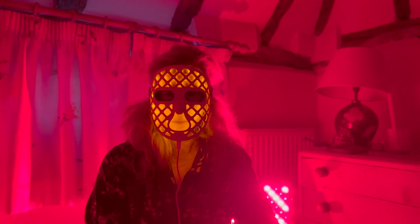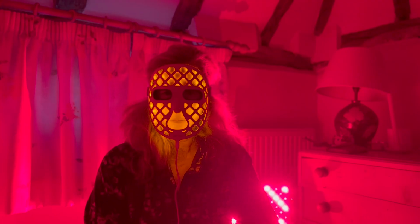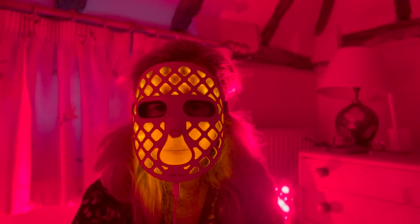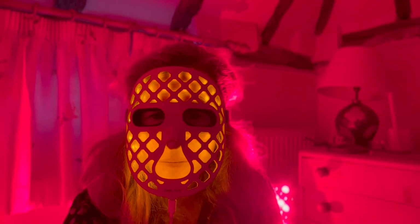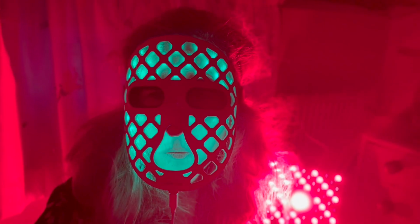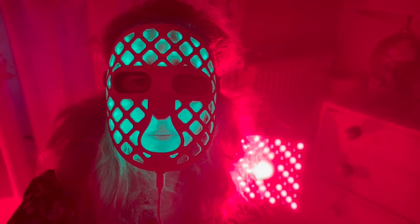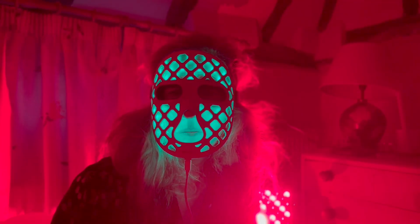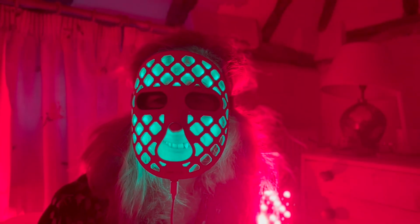Now, the yellow light comes in at 580 nanometers, and this has different ways in which it brings healing and revitalization and renewal to the skin. This light calms sensitive skin and it brightens the complexion. And then we have the green light that comes in at 520 nanometers. So all of these different lights with their different light spectrums bring different healings.